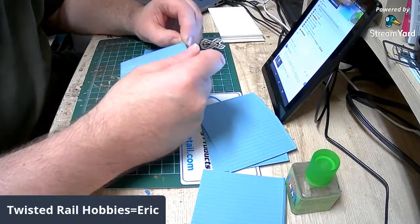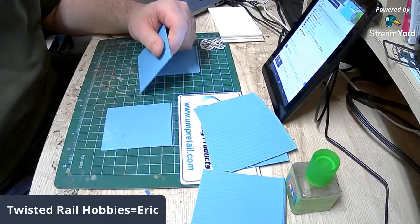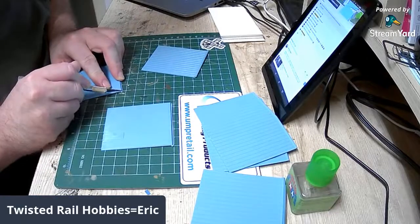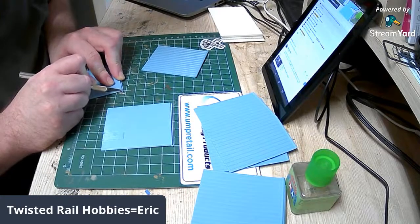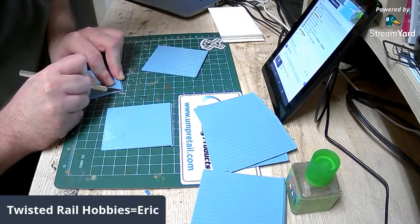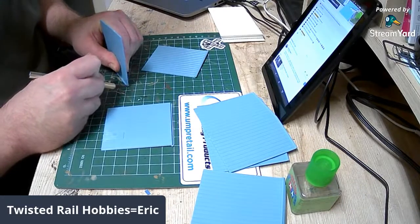So let's do this. The nice thing is that this plastic that Pike Stuff uses is relatively easy to cut, if you don't have shaky fingers like I do. There we go.